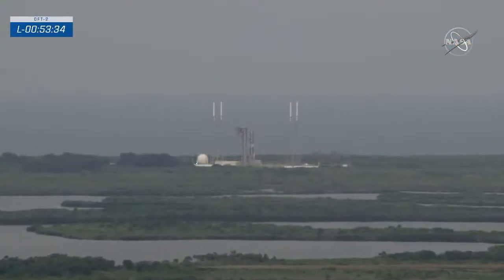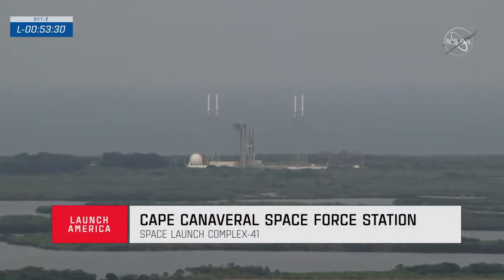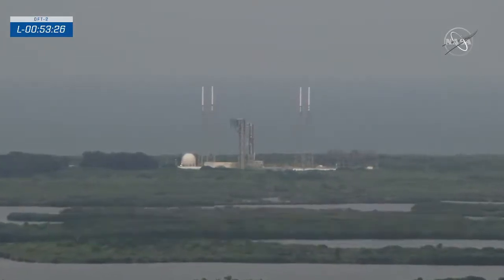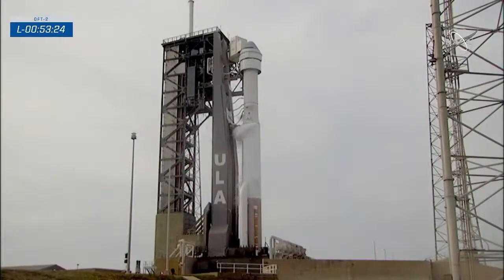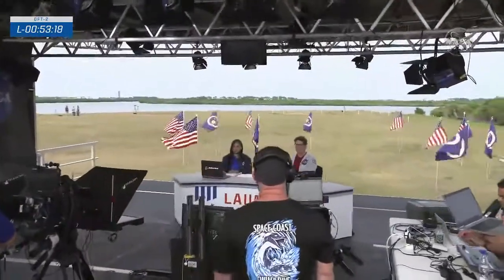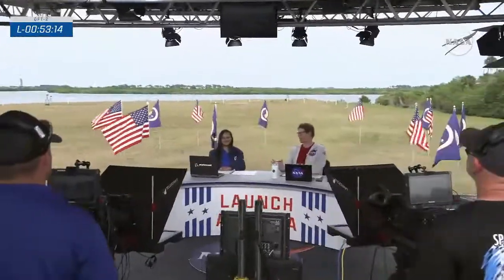You're looking live at a United Launch Alliance Atlas V rocket on the launch pad at Space Launch Complex 41, where we are less than an hour away from the launch of Boeing's Starliner to the International Space Station. And welcome, everyone, to the Kennedy Space Center here in Florida. It's a humid day. It's a hot day, around 83 degrees, but it's a wonderful day because we're launching a rocket. And we've got live coverage of Boeing's Starliner Orbital Flight Test 2.